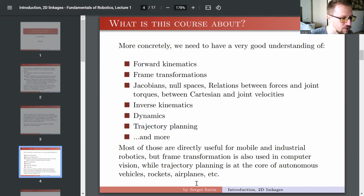All right, and all of those are directly useful for industrial robotics, but some of them are actually useful for, for example, computer vision. Frame transformations are constantly used whenever you work with cameras, because you need to understand from which direction and where the camera is placed to see what information you're getting. Trajectory planning is the core of all autonomous robots, like cars, rockets, airplanes, everything. So those things would be beneficial for you even if you are not working as a roboticist. If some of you are going to work in computer vision, this will help you. If some of you are going to work as a SpaceX engineer, this will work for you.